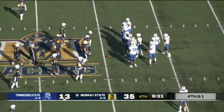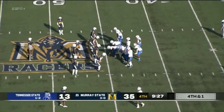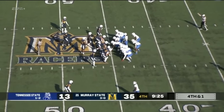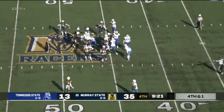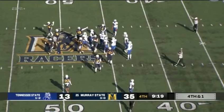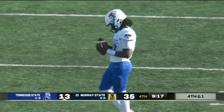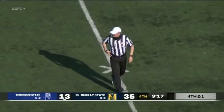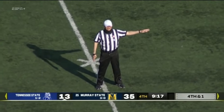9:33 to go, so Tennessee State trying to make it happen here. Fourth and inches. Green, will he keep it and try to do it? We had a TSU player move quick, and unless the Racers came offside and I didn't see it, that's going to cost him 5 yards. First thing I saw was Robert Lacey, the offensive lineman out of Hutchinson Community College, 5 yards.